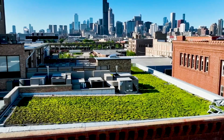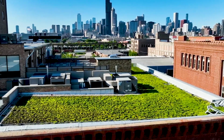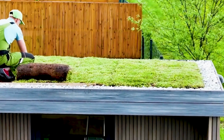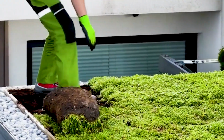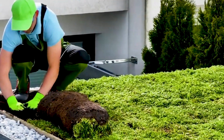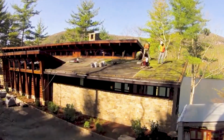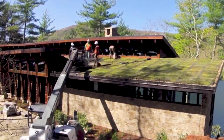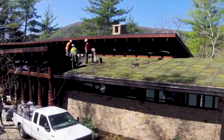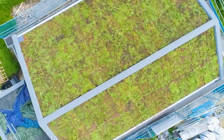Installation is not complicated but requires specific technical knowledge. The process begins with proper waterproofing, followed by the installation of a root barrier, drainage system, specially formulated lightweight substrate, and finally the vegetation. Pre-cultivated modular systems have made installation even simpler, allowing a green roof to be implemented in a matter of days, not weeks.